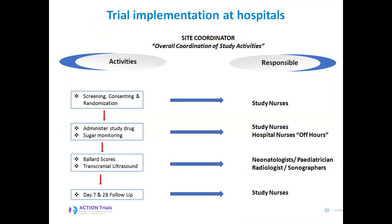The site coordinator was in charge of the overall coordination of the study activities. There are the 4 site coordinators, and the activities included screening, consenting, and randomization, which was done by the study nurses. They are also responsible for administering the study drugs and monitoring the blood sugar levels for the babies. And as I mentioned, they were helped by the hospital nurses when they were not around.